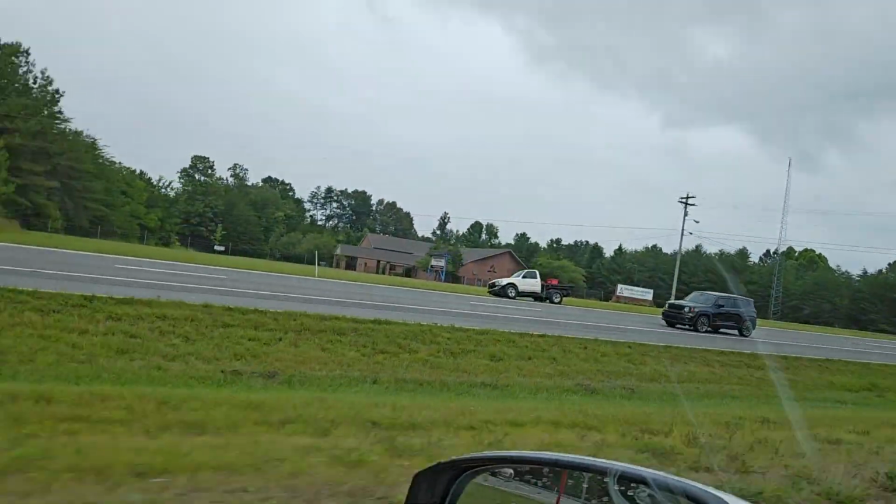Let's see here. Check this out, another Toyota Tacoma that lost a ball joint. I'll talk about that more later. But anyways, crap, where was I?